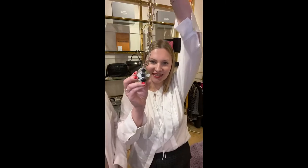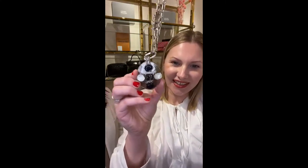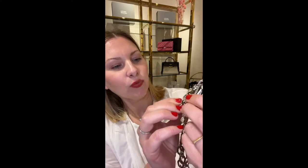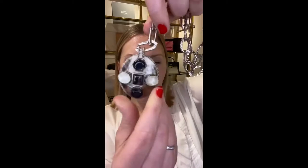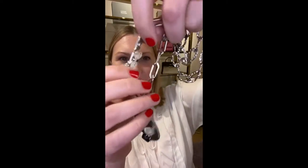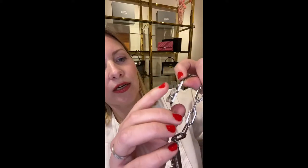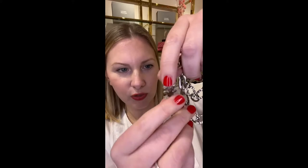this is the Gripoire necklace. So it has different stones in here. I would say this is like a pâte de verre, or actually I'd say these are stones, with different colors. You get a violet one, the white one, and in the middle, this purple one. It has the CC logo on the other side. And just look at this amazing detailing here. It has a tiny flower and the CC logo with the stones as well.